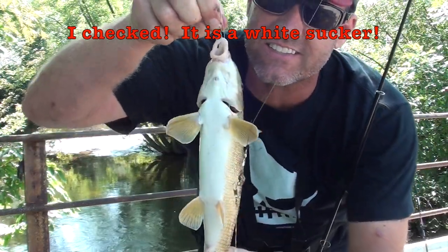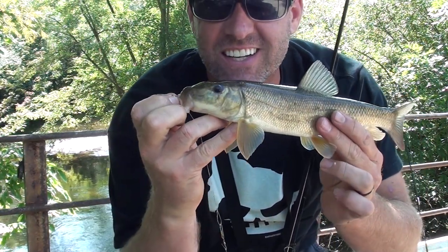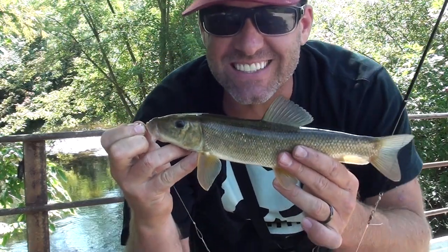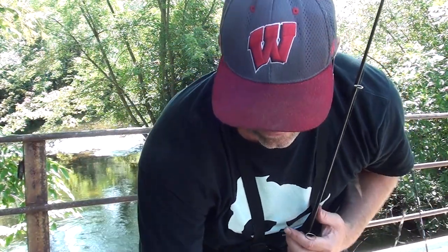But this is definitely not a golden redhorse. I think this is a white sucker. Wow, look at it. It's pretty. Yes. New species. Yeah. 36. We did it. Oh, it's a pretty fish. All right. I'm going to let you go.